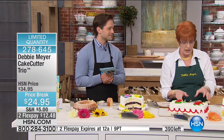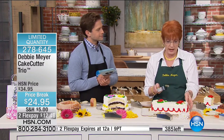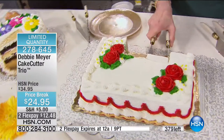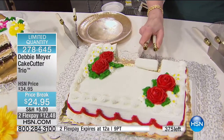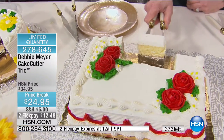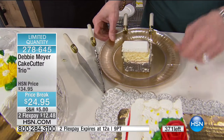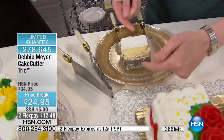I just had my own granddaughter's birthday party a short while ago, and she was busily cutting her own cake. It makes them proud. I know that cake knife was whisked out of my hand the minute I cut the cake when I was a little girl. No more. This is all you do. You simply cut and serve. This is elegant. It's nice. It's beautiful, and it's hygienic because nobody is sticking their finger in the cake to serve it.